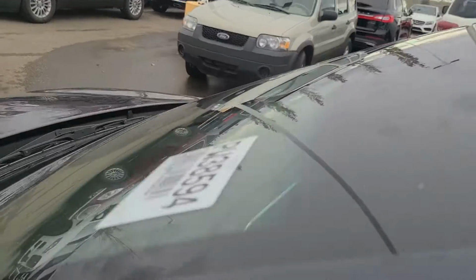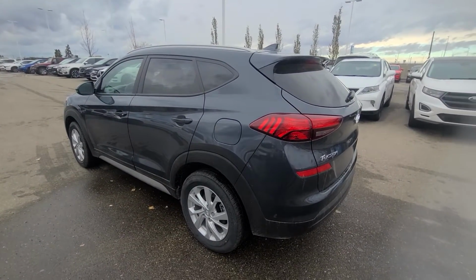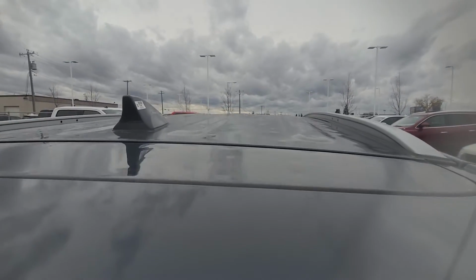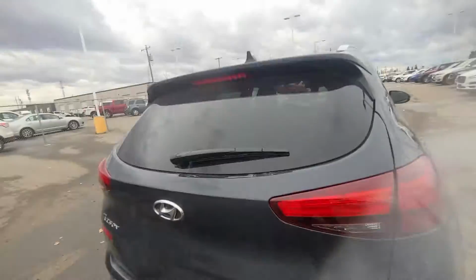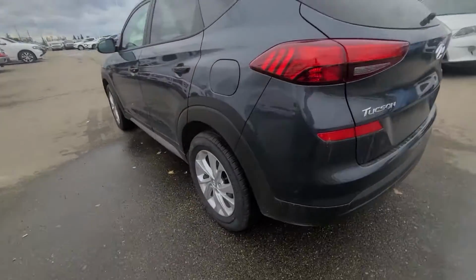And then there's a couple right on the top, this little ledge here. So, none there. But I'll try to give you as good angles as I can. Basically the roof, so you can see, on the roof, other than that, it's perfectly fine. Other than all the hail damage. Tires are good, rims are good.